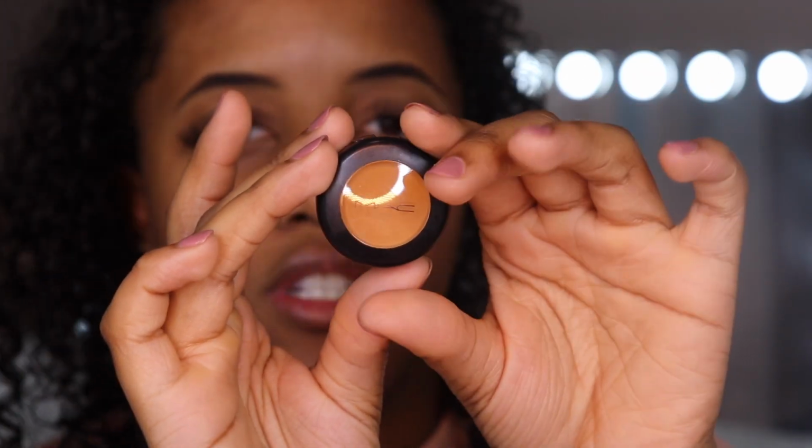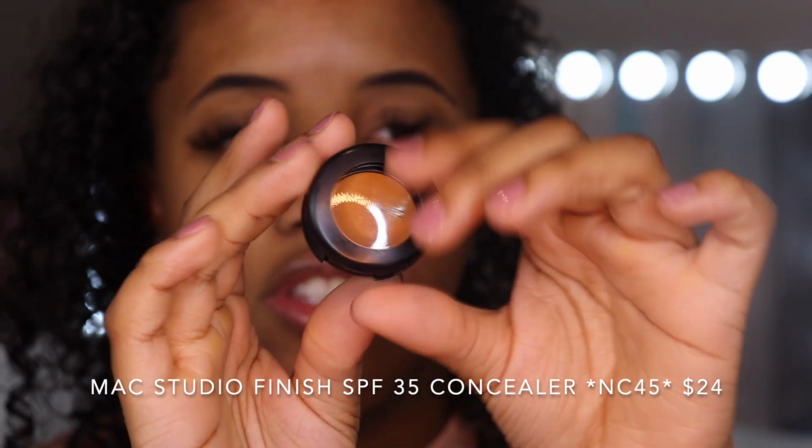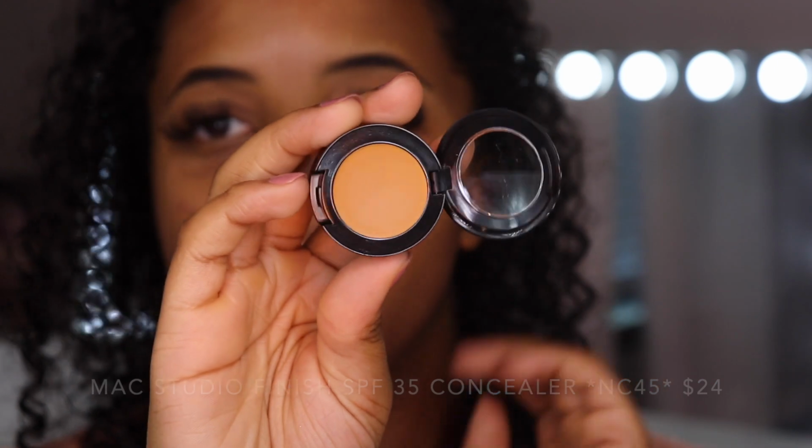You guys know I am a pot concealer junkie. I prefer to use pot concealer to carve out my brows because pot concealer tends to be a little bit thicker, and you want something a little bit thicker when you're working with hair because hair is thick. So you want it to be able to lay down, be concealed. Today, I'm going to be using the MAC Studio Finish Concealer SPF 35, in the color NC45. I don't know how I've never tried this in my life, but we're here now. We made it, we're on the train, and we're not getting off.